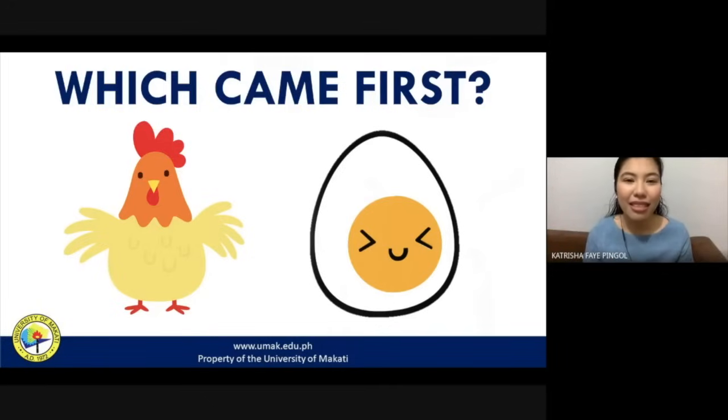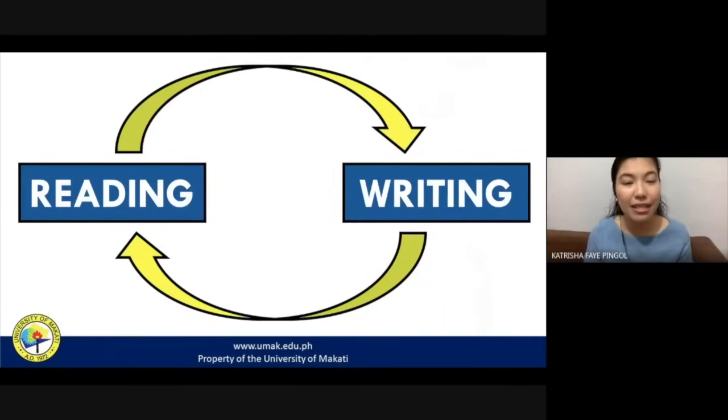So I'd like to relate this debate about the chicken and the egg to the debate as to which is more important. Is it reading or is it writing? Some of you might think that it's reading that we should be focusing on. Some would think that it's writing. However, I'd like to point out that it's not always the case. We have to know that reading and writing are connected in a way that they always go hand in hand. One cannot stand without the other. It's important to note that reading is always related to writing, and similarly, writing is just as important to reading.